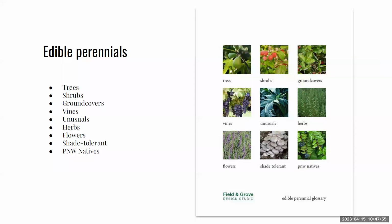And I feel like Lopez Gardens are ahead of the curve anyway. The main categories that I look to help me think again, vertically, horizontally, all these different layers: trees, shrubs, ground covers, vines, the quote unquote unusuals, herbs, flowers. And then I've also created a special list of shade tolerant things so that you're not bound by a single sunny location. And then also a page on Northwest natives that are more thought of as foraging plants, but I really encourage people to get them into their perennial gardens.